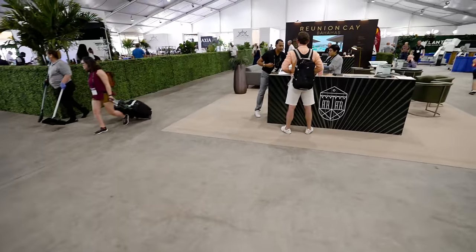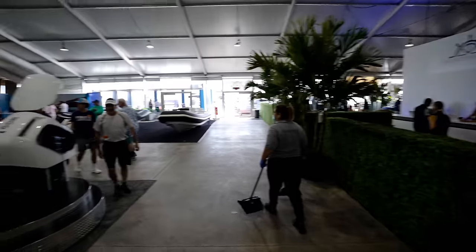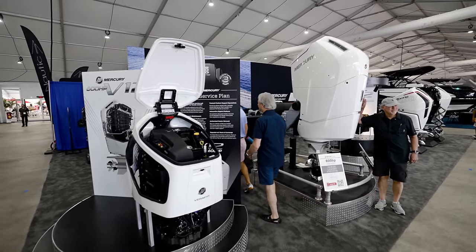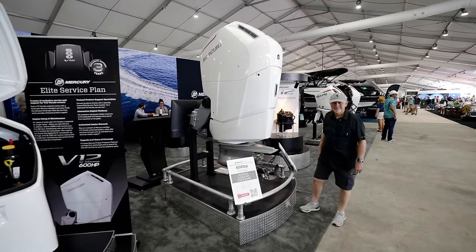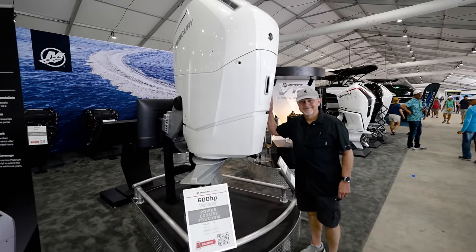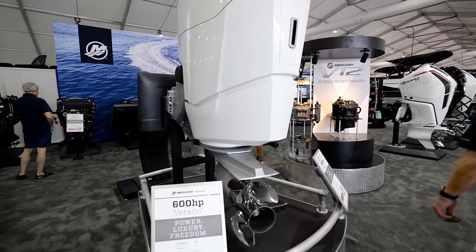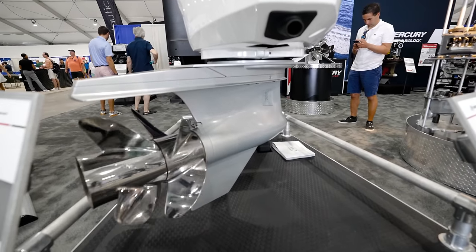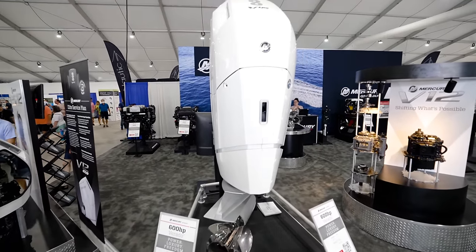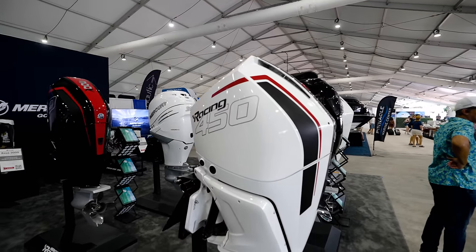Now, we got some more. Wynwood VIP Club is here. So if you're a Wynwood VIP member, we got Mercury here inside. I do believe they have an outdoor booth as well at the convention center. And for reference, I'm actually showing how big it is. It's so big. Stand right next to it. Guys, look how big that thing is. That looks amazing, right? So here's what's interesting about this: the lower unit is the only thing that moves when you turn the wheel, and this engine stays fixed. These are the 450s. These are the ones you see on a lot of the fast boats.